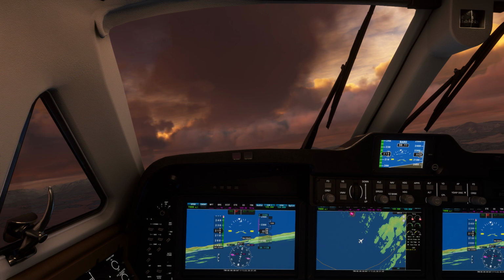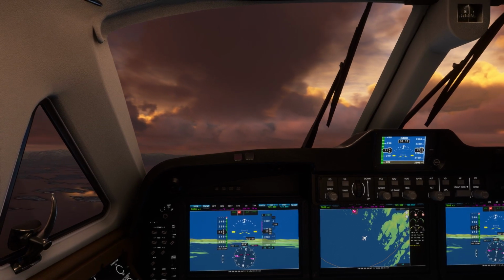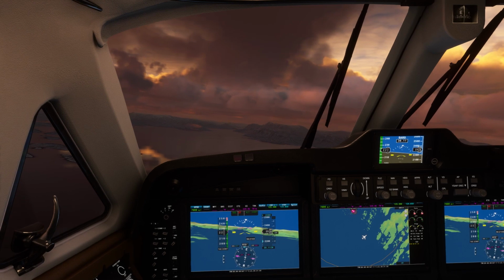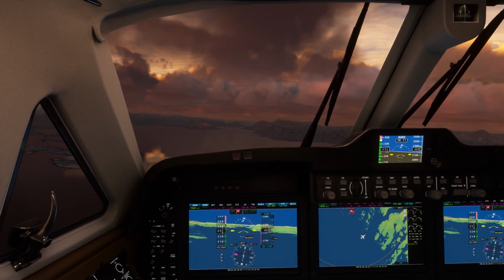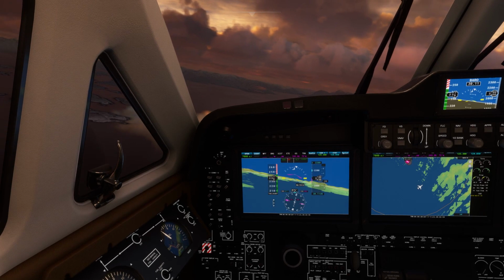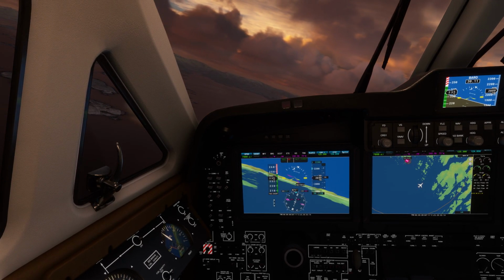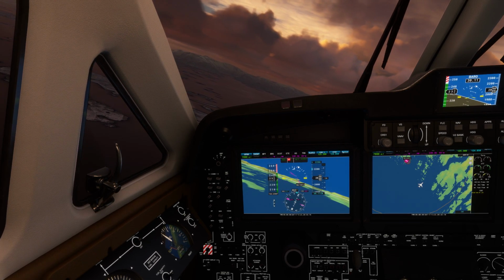So I had the simulator paused. I'm unpausing it now, taking control. Our altitude currently is around 2,300 feet. We're doing 220 knots. There's the airport over there on the left-hand side. We're going to start making a slow turn in that direction. And we're also going to start cutting back on the throttle to slow down and come down a little bit.